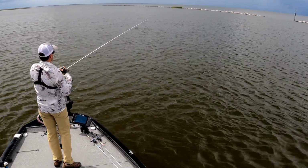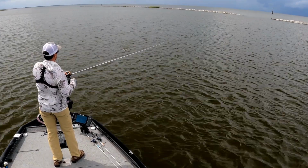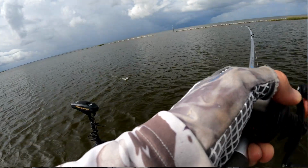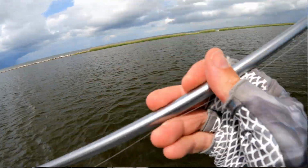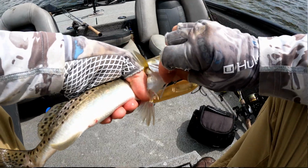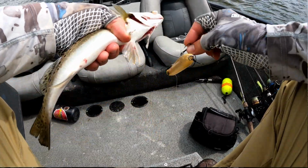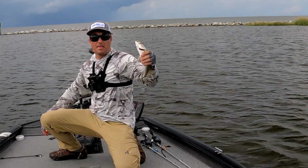Man, she just, like the other one, just slurped it down. No crazy spectacular hit. Just slurped it down. It's not a big one. That might be the smallest one I caught all day. Let me tell y'all something. These Mustad triple grip hooks are bad to the bone, and I am terrified of them. Speckled trout, 13. That means we're halfway there, baby.